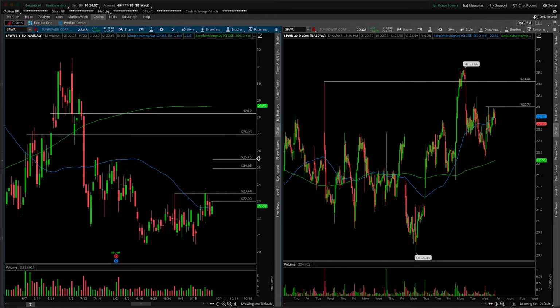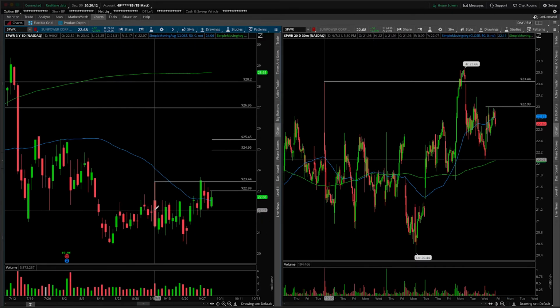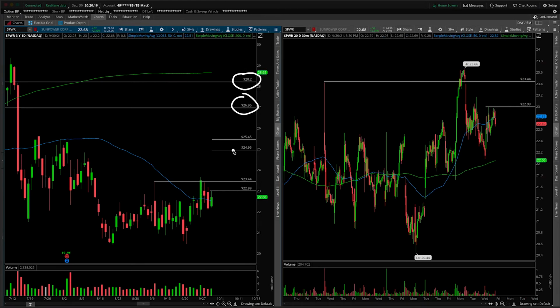So those are my thoughts inside of SunPower. It's all going to depend on what happens with this gap. Is it a gap and go, in which case we have those upside targets here as well as here, or is it a gap and trap, in which case we know we're trading the short back down towards the high of this pivot as well as today's high at 23, the round number.